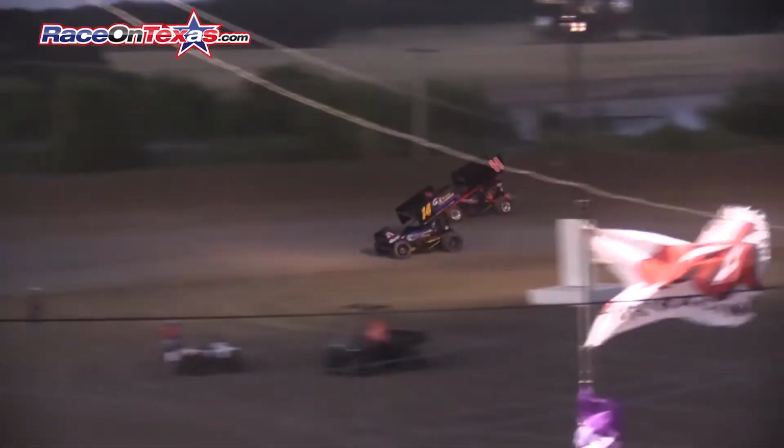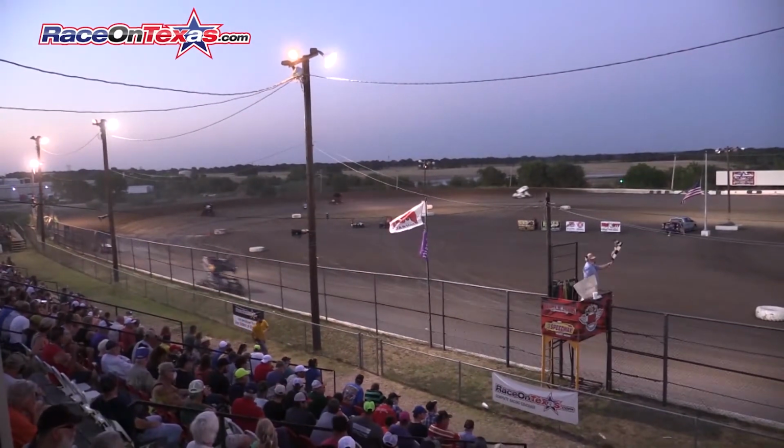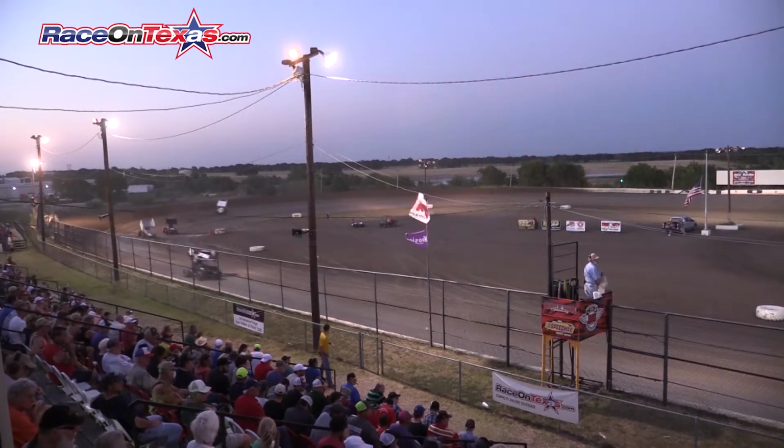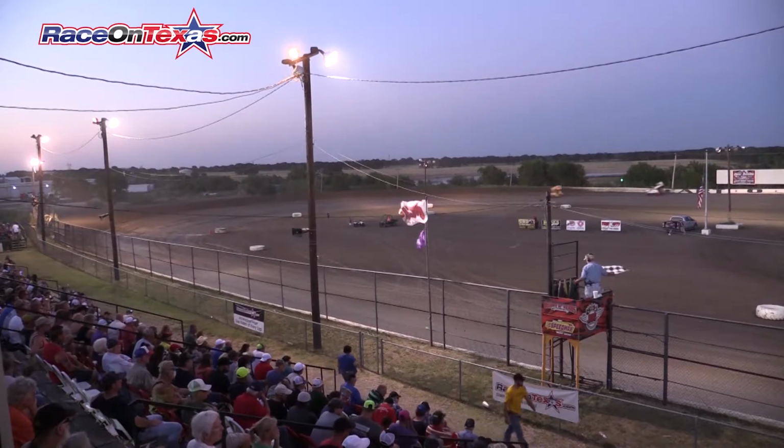Shannon Tankersley, a much better run around the top side that time. Dives it down to the bottom. Slide job in turn number 3 as the checkered flag is out. Dustin Gates with the win. Shannon Tankersley in second spot. Justin Melton settles for third. Zane Lawrence fourth. Michelle Melton will be fifth.